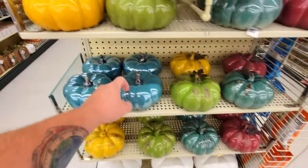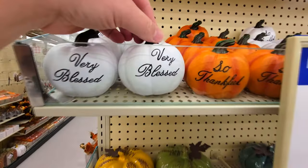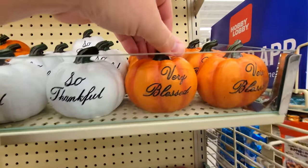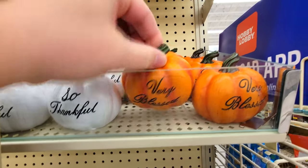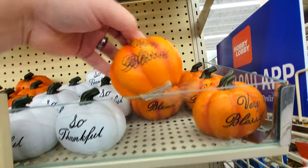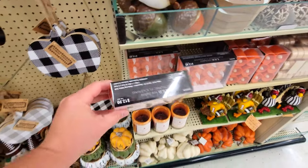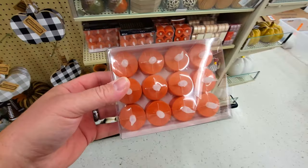These are ceramic, but look at these. Very blessed. So thankful. Oh, here's an orange one that says very blessed. Those are only about the size of a baseball, but they're still cool. We got some electronic flickering tea light candles.